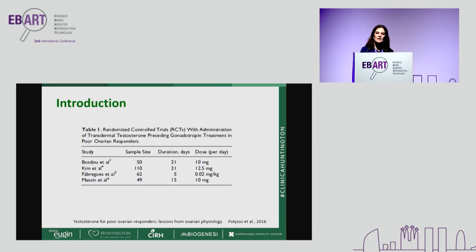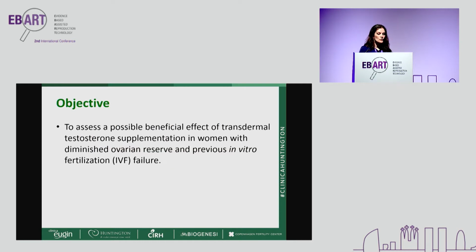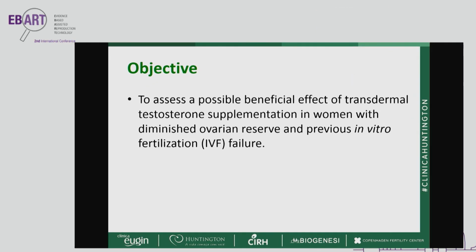So, based on these animal studies, clinicians started to use testosterone supplementation in order to get a better ovulation induction response for IVF patients, mainly poor responder patients. So here you can see some of the randomized controlled trials about this theme. And although some of these trials show better IVF outcomes with testosterone supplementation, this issue is still controversial in medical literature. So our objective was to assess a possible beneficial effect of transdermal testosterone supplementation in women with diminished ovarian reserve and previous in vitro fertilization failure.